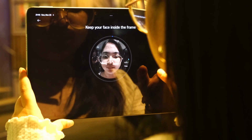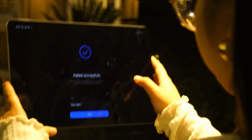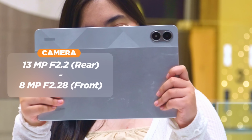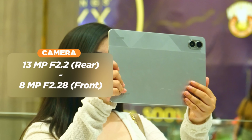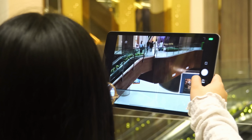For biometrics, the tablet offers only optical face unlock, which works fine but isn't meant for high-level security. Otherwise, settle for a PIN or password. The tablet has a 13-megapixel rear camera and an 8-megapixel front camera. They're enough for tasks like video calls or taking quick reference photos. Just don't expect them to compete with smartphone cameras. Using a tablet as a handheld camera also feels a bit awkward because of its size.